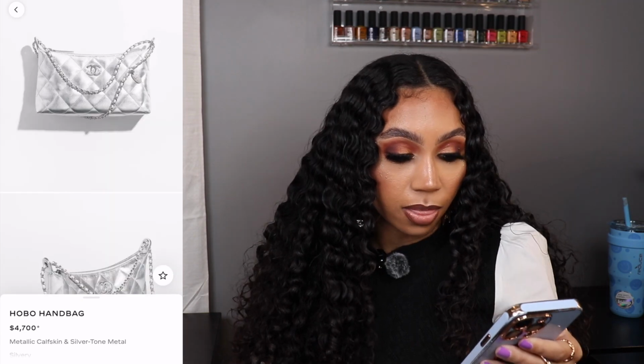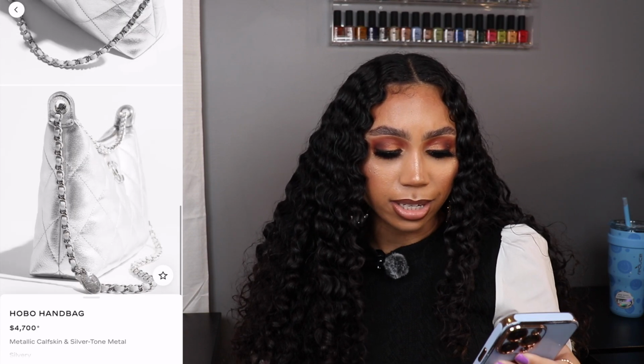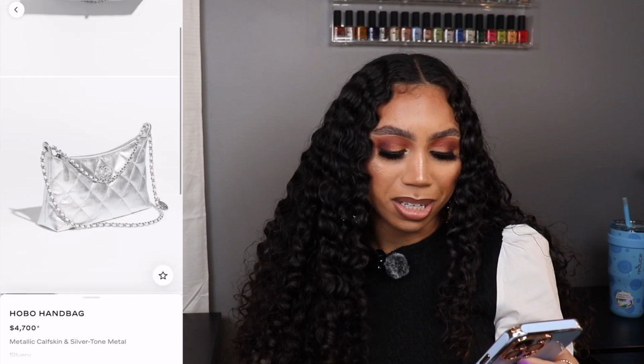We have this very shiny metallic silver hobo bag. I don't like this at all. I don't like the shape of this. This looks just cheap to me, and I just don't like it.